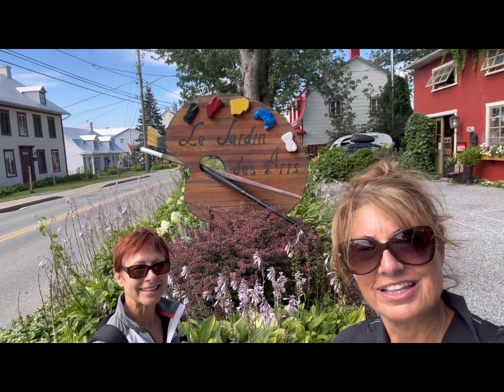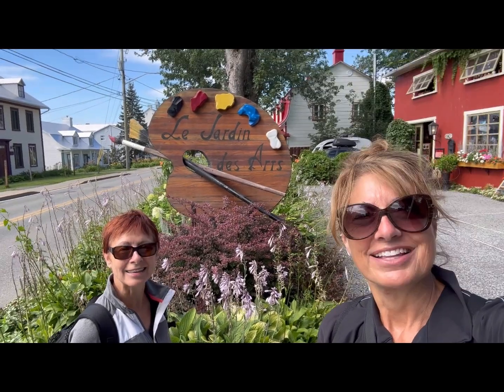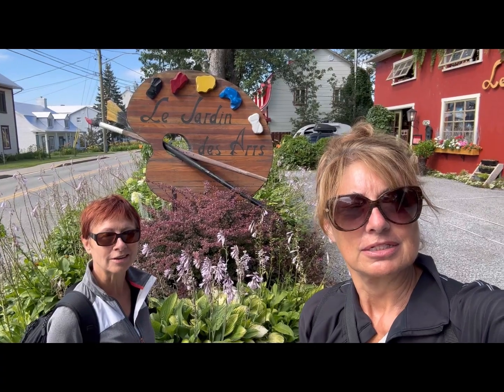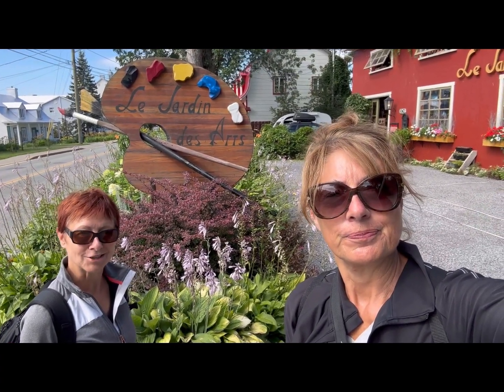Today is Sunday and we are at l'Île d'Orléans, Quebec. The island is too big. We cannot do it in one day, so we are doing it in sections. We are in the Saint Laurent section this morning.